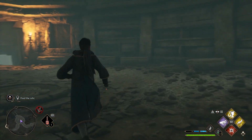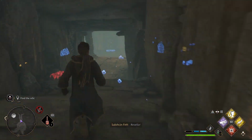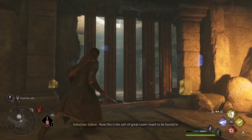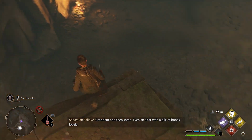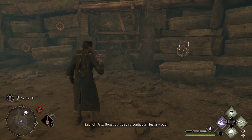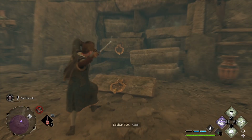Alright, let's see. I'm guessing this way is the way we gotta go? Yeah. There's a bunch of stuff. Now this is the sort of great room I want to be buried in. Surrounded by grandeur. Grandeur and then some. Even an altar with a pile of bones. Oh no. Bones outside a sarcophagus. Seems odd. Accio.